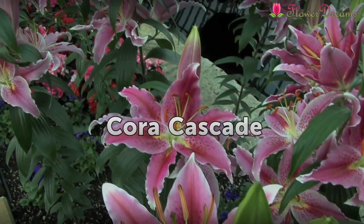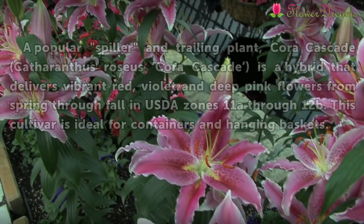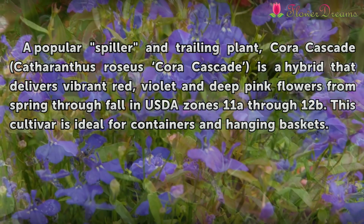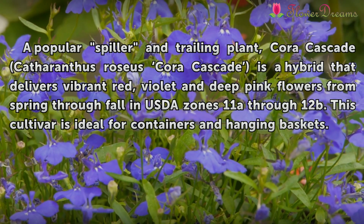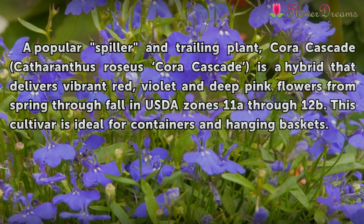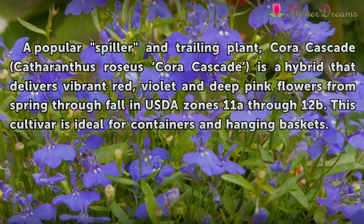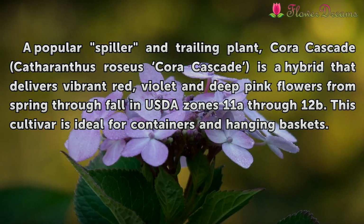Cora Cascade. A popular spiller and trailing plant, Cora Cascade, Catharanthus roseus Cora Cascade, is a hybrid that delivers vibrant red, violet and deep pink flowers from spring through fall in USDA zones 11A through 12B. This cultivar is ideal for containers and hanging baskets.